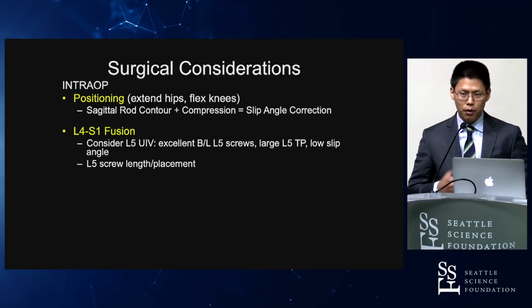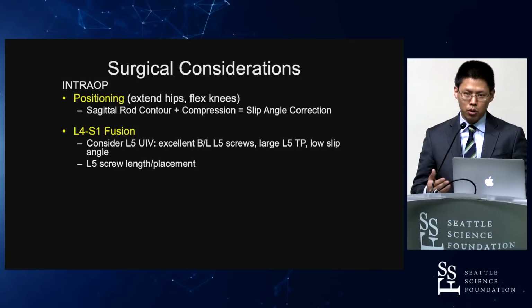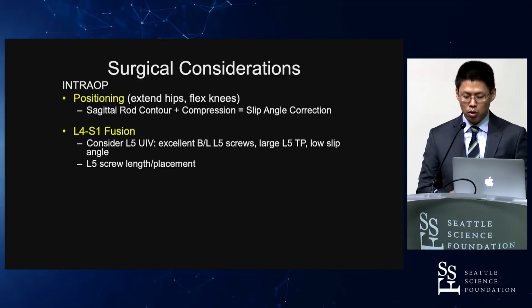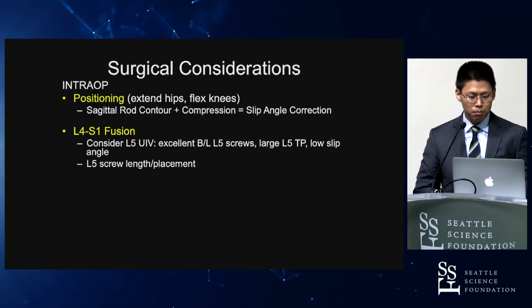Also, when you're planning, if you're going to place an L5 screw and you feel the anatomy is appropriate, make sure that you don't, as in our typical screws, hub them or put them all the way down close to the facet. As you know, L5 is going to be very anterior, and you need to place a screw that is probably about 10 or 15 millimeters longer than you would normally place, so you can actually seat the rod without the pedicle screw tulip being too deep.